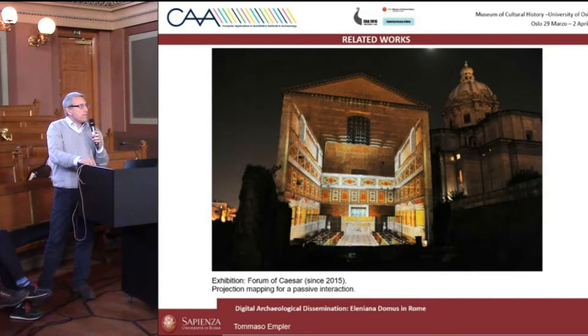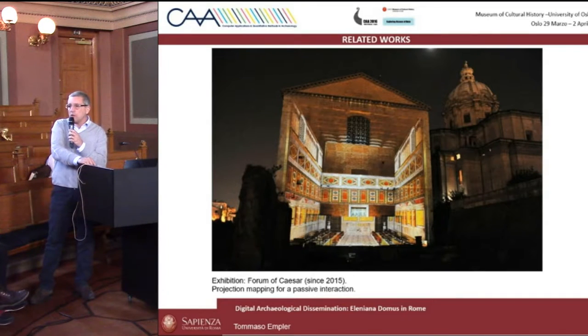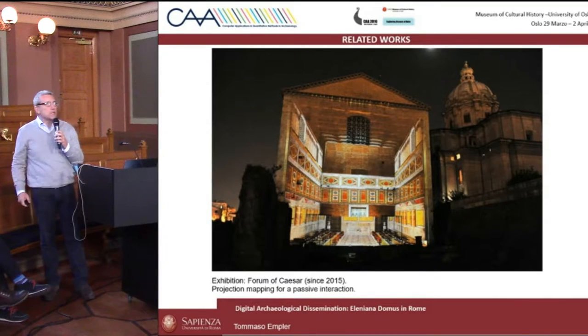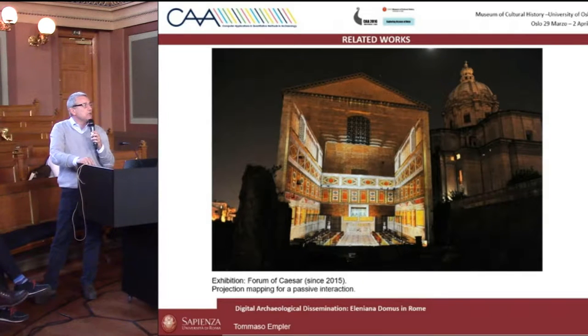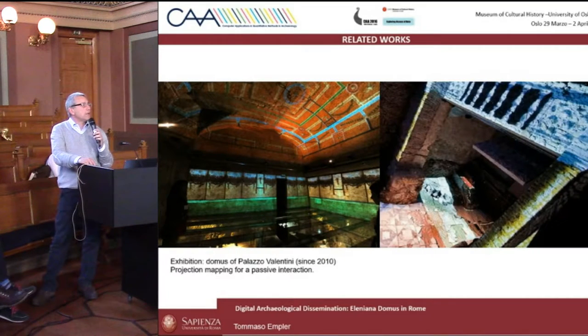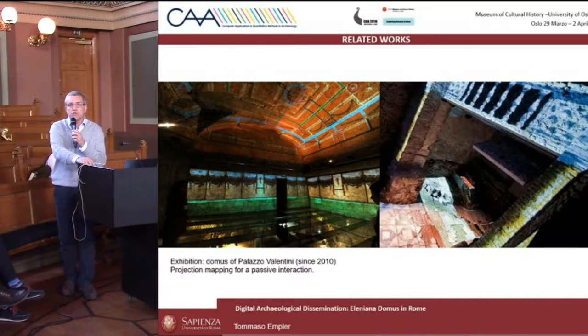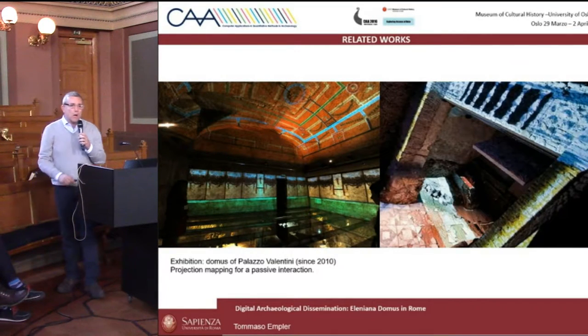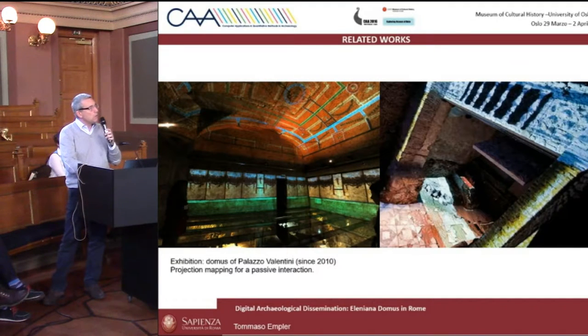This process was brought on by Piero Angela and Paco Lanciani, two people who are making a lot of studies on the reconstructions of the Roman periods. But their work is a kind of passive interaction, because there is no chance for the visitors to interact directly with the ruins and to obtain a certain kind of information that could be interesting for them. At the same time, we also have close to that area the Palazzo Valentini Domus, a domus just under a very important building of the 16th century. Also in this case we have projection mapping used to make clearer how the site looked in the past.